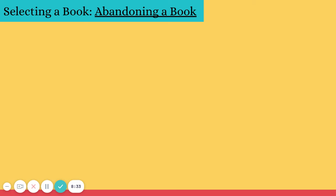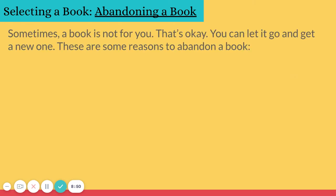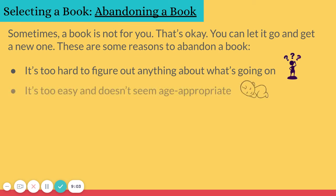When you select a book, don't feel like you're absolutely 100% married to that book and you can't ever change your mind about it. The goal is for you to find something that you're going to enjoy reading. So if you absolutely hate a book, it is okay to abandon a book. These are some of the reasons to abandon a book. If it's too hard to figure out anything about what's going on, if you're just totally lost, you've tried and you just have no idea what's going on, it's okay to put that book down.